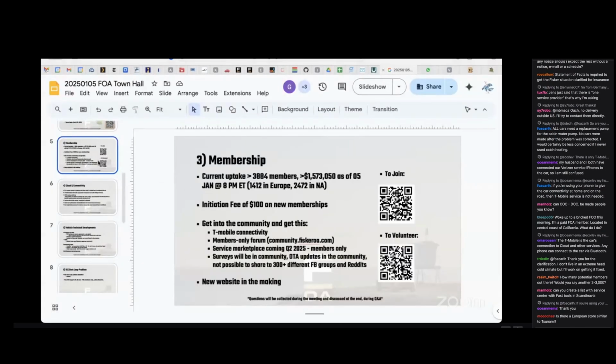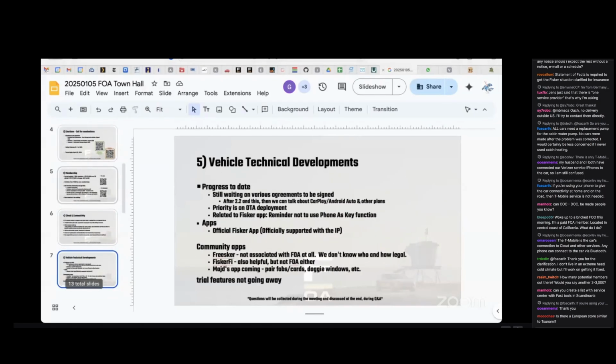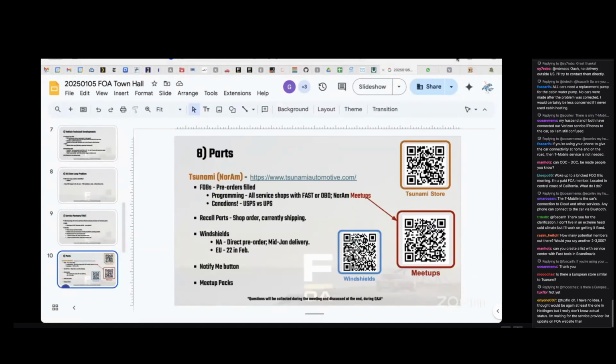Great. So I'm going to put two questions together here. There's a question about, do we know what percentage of 2.2 updates are now complete in the US? And when is the plan to resume 2.2 updates?